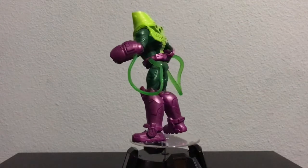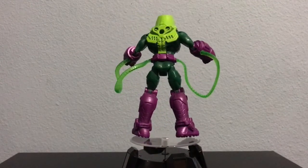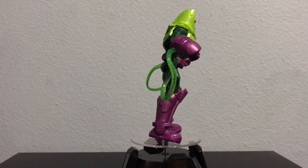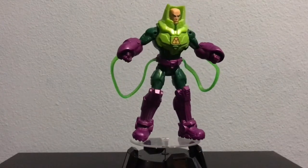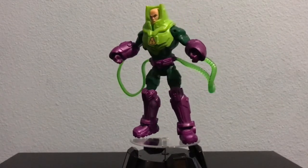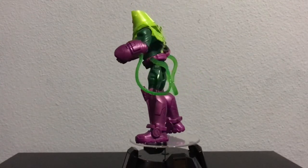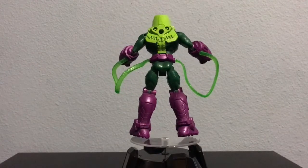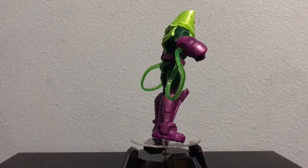You would hope that Lex would have taken a page out of Tony Stark's book, being this playboy bazillionaire, and maybe come up with a cooler looking color scheme for his armor. But overall, still a really cool action figure. This really meshes in pretty well with any Marvel Legends or DC Classic superhero line action figures. So it really fits right in with them.